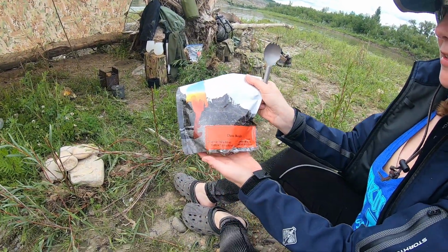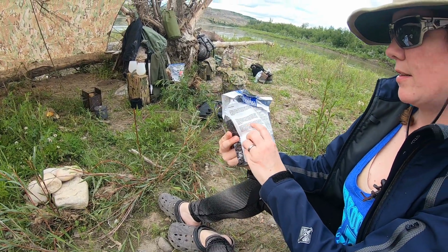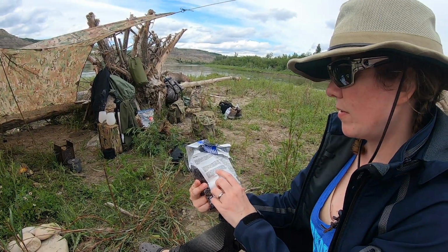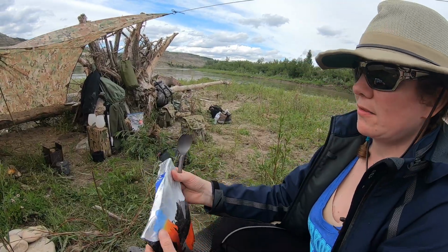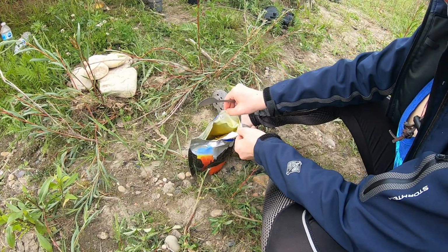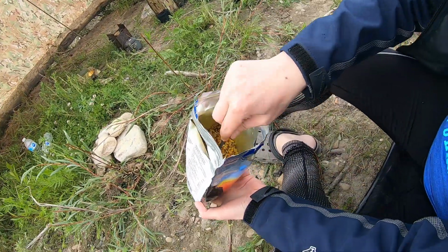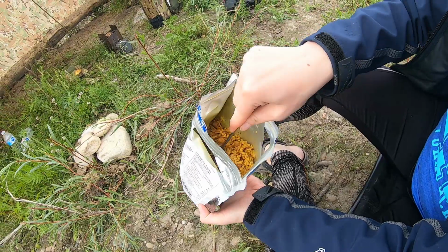So we're trying out chana masala. It's rice, garbanzo bean, coconut milk powder, tomato, onion, turmeric, cumin seed, lots of spices. Yeah, it sounds good. Backpacker's Pantry. Oh, yeah. There's lots. Yeah, and it's all rehydrated. Nice and hot.